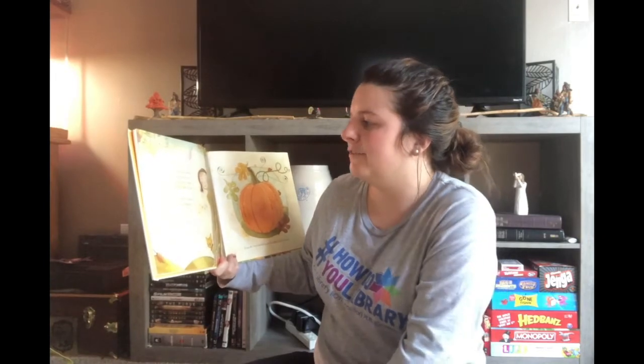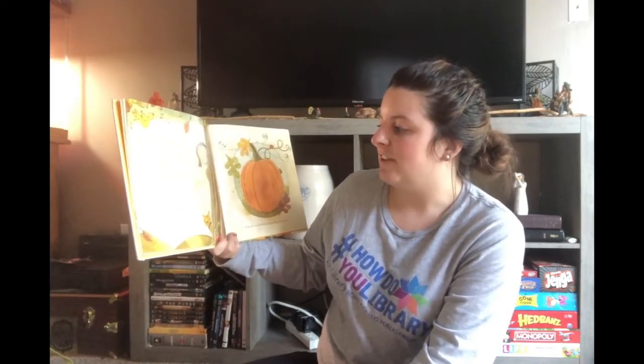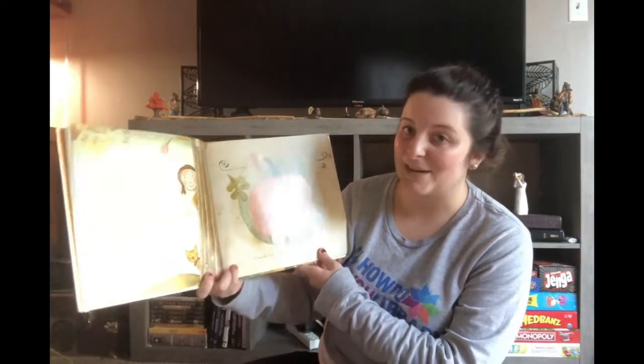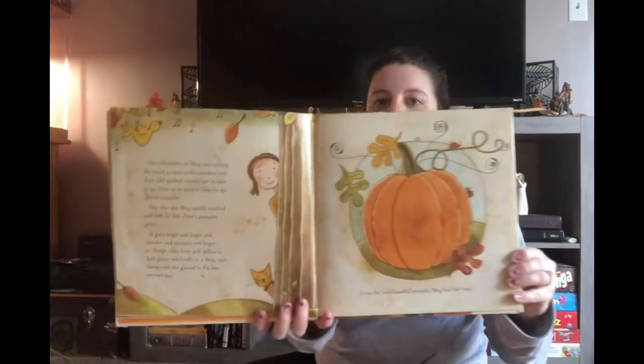One afternoon, as Meg was reading, she heard a noise in the meadow next door. She peeked around just in time to see Peter as he bent to care for his special pumpkin. Day after day, Meg quietly watched, and little by little, Peter's pumpkin grew. It grew larger and larger and rounder and plumper, and began to change color from pale yellow to dark green, and finally to a deep, rich orange red that glowed in the late summer sun. It was the most beautiful pumpkin Meg had ever seen.